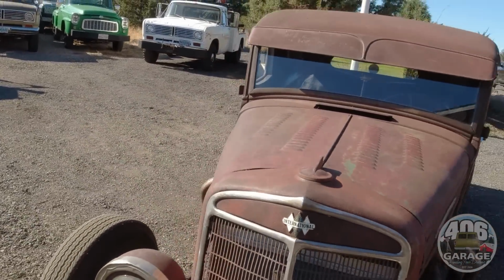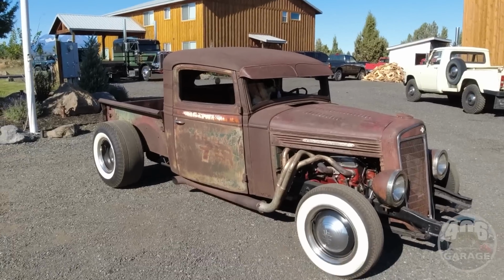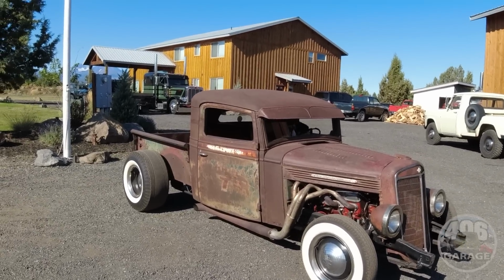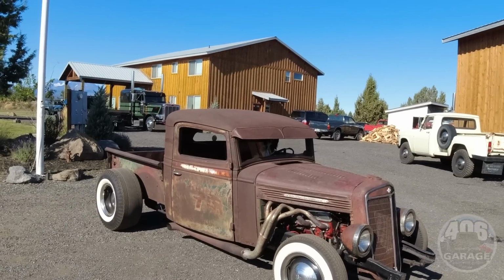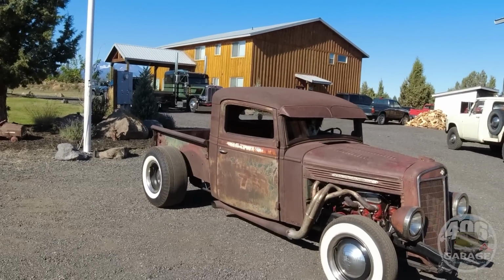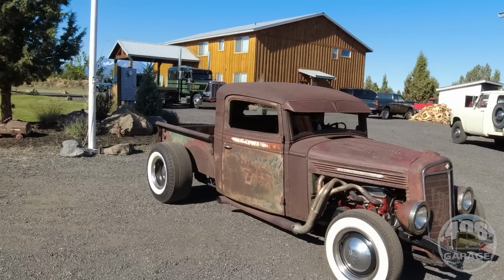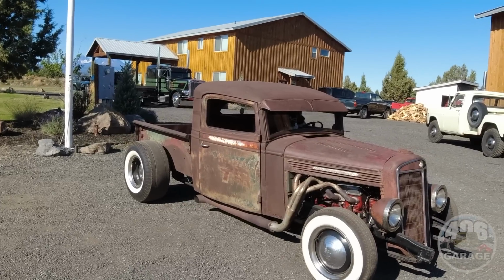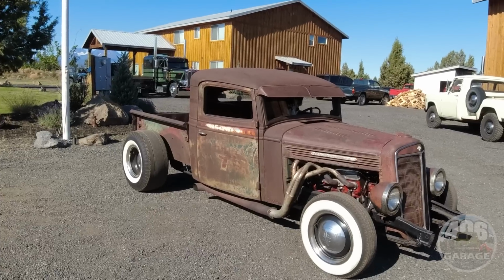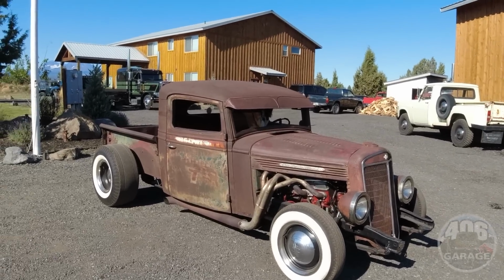All right, so this is my 1935 International hot rod. So the story of this truck goes, I got this from a good friend of mine, Nick, in Colorado, and Nick and his dad built the majority of this truck from parts and pieces from swap meets, wrecking yards, hot rod shows, barter trading, all the normal stuff you do to build a truck, right? You get all the parts and pieces, and when you have enough, you build the whole truck. And this truck was complete when they got it.